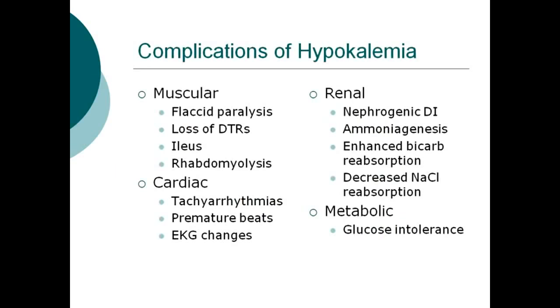We know that there are many different complications of hypokalemia, and in a heart failure patient whose K has dropped from 3.8 to 2.8, you would worry about what? Nothing? Perhaps heart problems? Perhaps cardiac arrhythmias, for example, development of hypomagnesemia and maybe torsade. So when somebody is hypokalemic and they have heart failure, then yeah, you're worried a lot about tachyarrhythmias, premature beats, EKG changes.